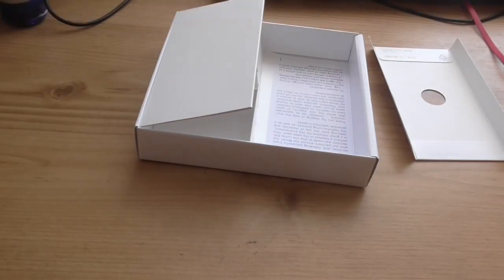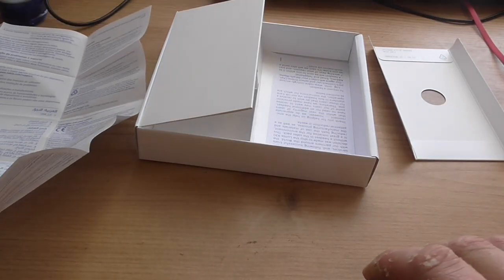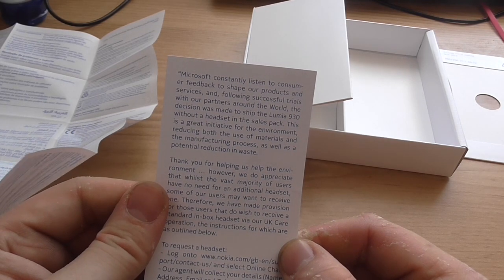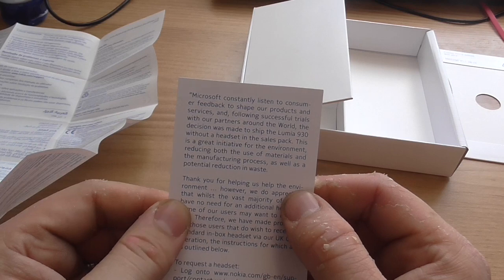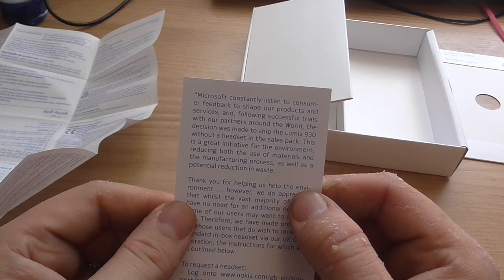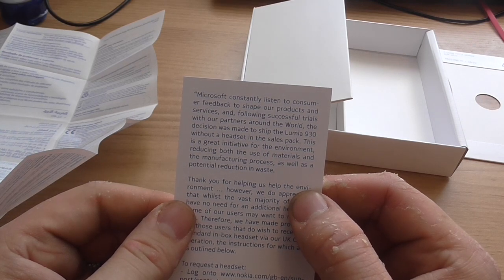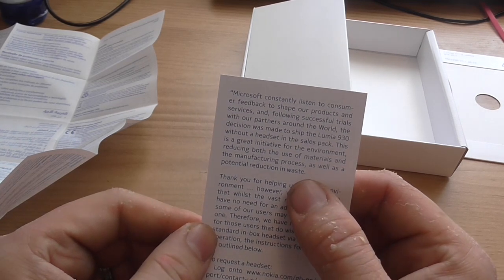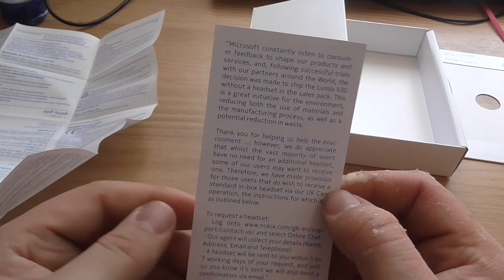The normal multilingual wireless charging port. And apparently, Microsoft constantly listens to consumer feedback to shape our products and services. And following successful trials with our partners around the world, the decision was made to ship the Lumia 930 without a headset and a sales pack. This is a great initiative for the environment, reducing both the use of materials in the manufacturing process, as well as a potential reduction in waste.